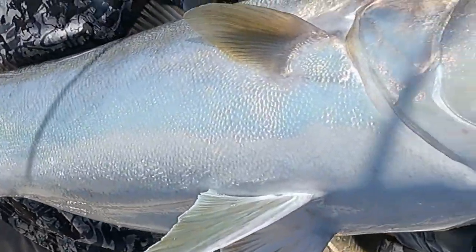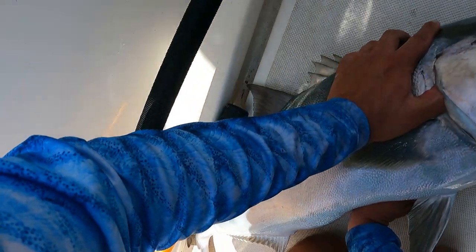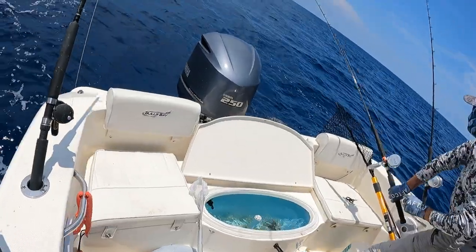There we go, landed. Fish. There you go. I'm gonna pop your hook out. Send him. You know how to decompress an amberjack? You hear that? You just push on their stomach. Man, I'm really wild. I'm going down super slow because, dude, last time, pick.